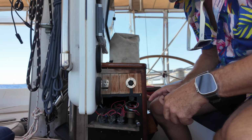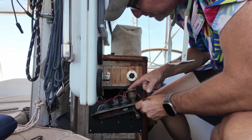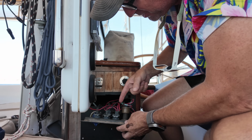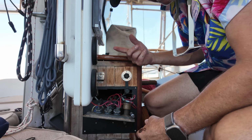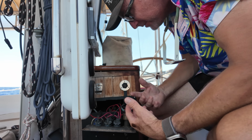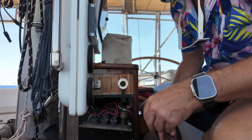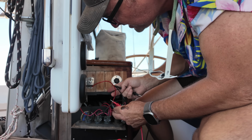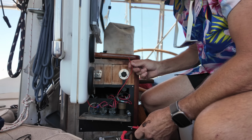All right, so this is the key. So you got power coming out here, going to the start button. You connect the relay in the middle, and it sends power out down this line to the motor, to the solenoid, telling it to open, which turns the starter motor. Let's see if it's getting power. All right, so it's getting power to the switch. Oh, well, fuck. Where does that go? Gotta figure out where that goes.